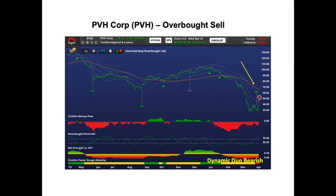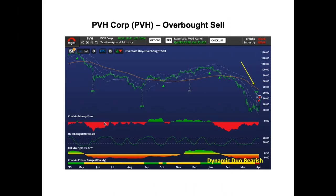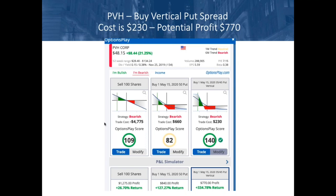So when it was trading at 48, Options Play suggested that for $230, I could buy the 45 put expiring on May 15th, sell the 35 put against it to reduce my cost. Remember, the stock traded under 30 just 2 weeks ago, and my profit potential is 335%. So this is the way you can use options to protect yourself, as we saw in the SPY, or make money on these bear market rallies.